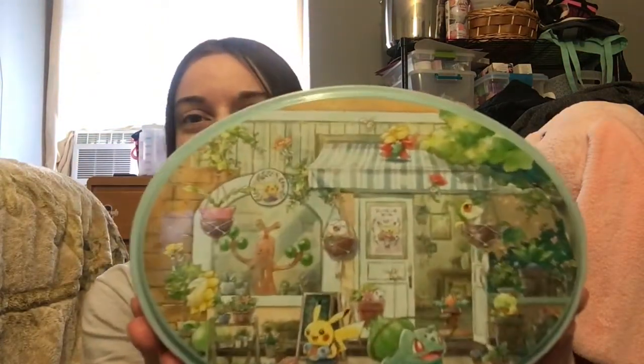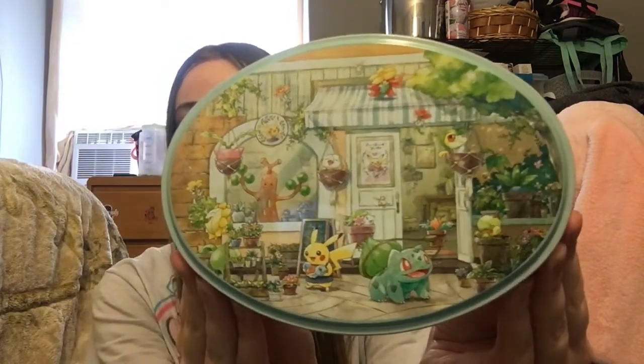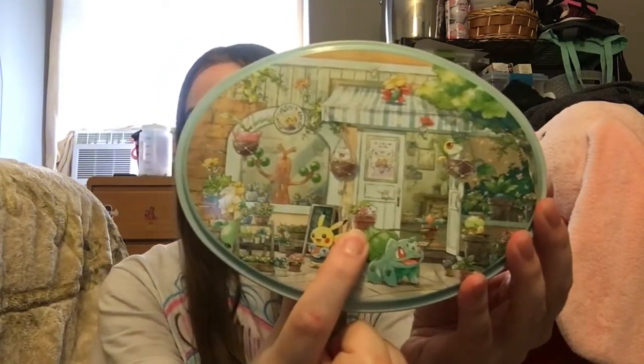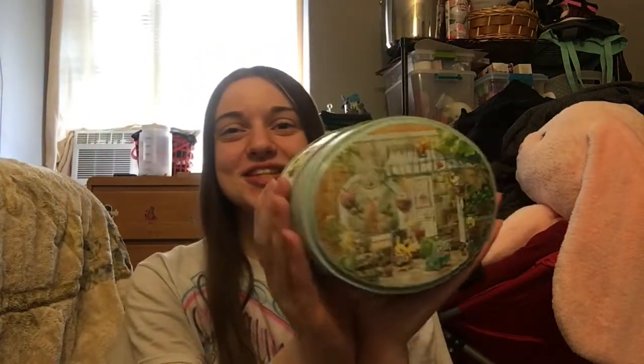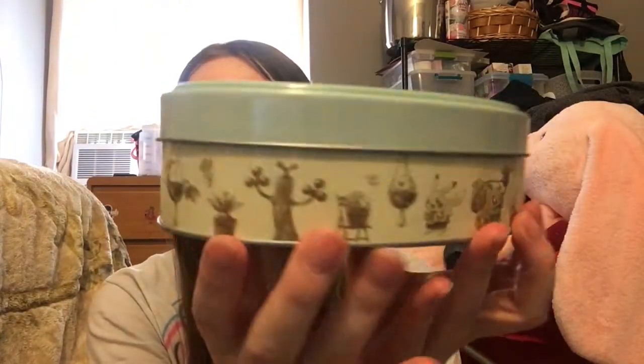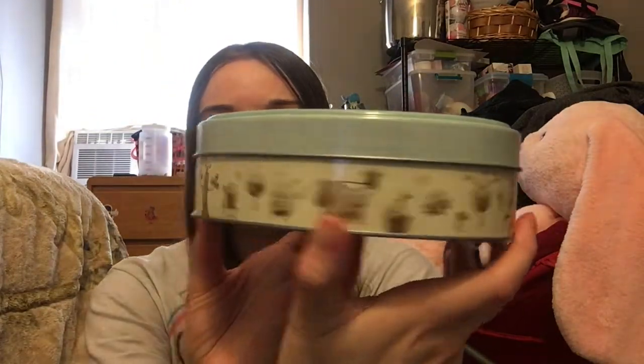So the first thing I'm going to show you, I guess, we'll just go with this. The first thing I got was this cookie tin, and look at the picture on it, and right there is Shaymin. Me and my boyfriend have eaten a couple of the cookies. I haven't tried all the flavors yet, so we'll see, but there's Shaymin, oh my goodness. Yes, this is the first thing I bought because I liked the tin, and I figured, honestly, I could just use the tin to put stuff in after all the cookies are gone.